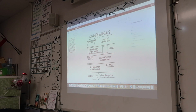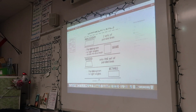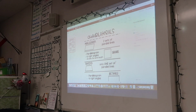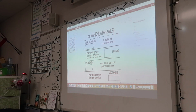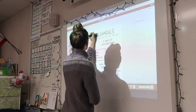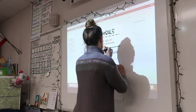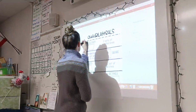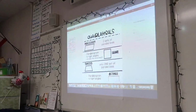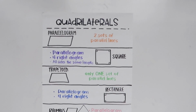I do also want to add that you're going to have to zoom in and out to try and find the best fit for your anchor chart, depending on what size paper you're using. So I just kind of mess with it until it fits, which is what I'm doing here. Okay, so as you can see, this is how it turns out.